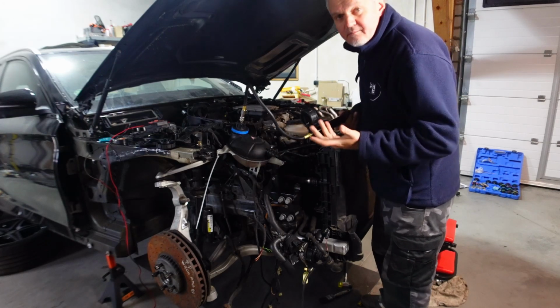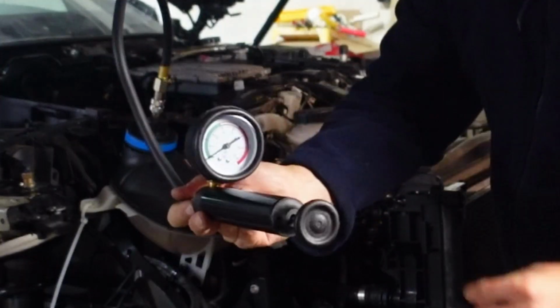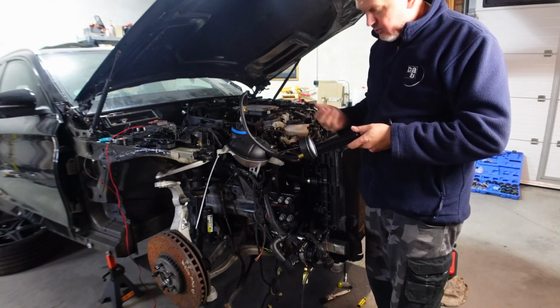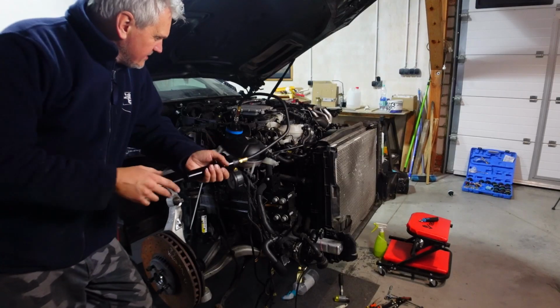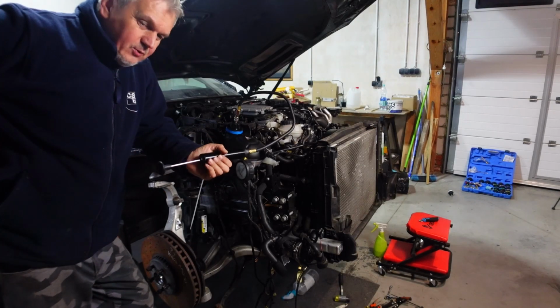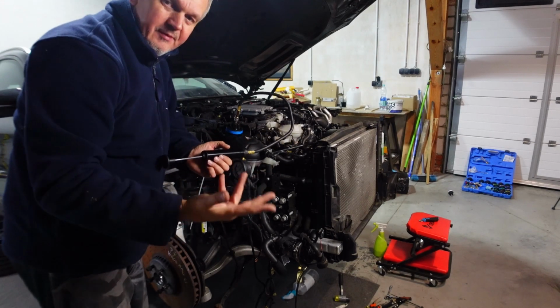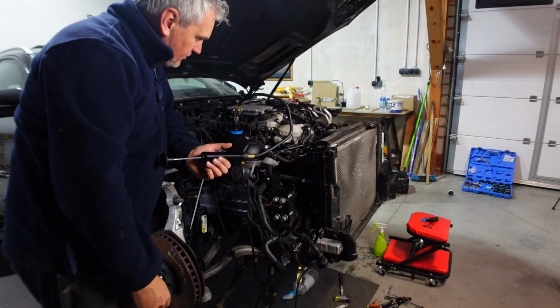Okay, I'm pumping and nothing's happening, and the needle's still sitting at 0. We'll have a leak somewhere. Okay, so I must say I'm quite stuck as to what's actually going on. I've got some soapy water out. I sprayed all the connections to see if something's bubbling up somewhere.